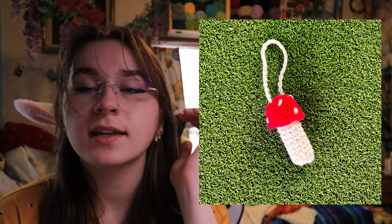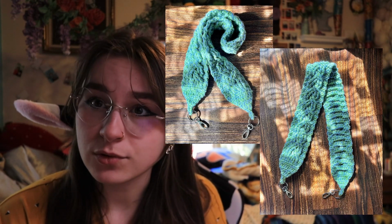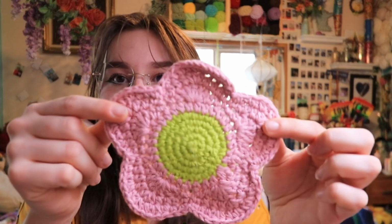So, moving on, we have 2 mushroom chapstick keychains. I made a crochet cable camera strap. This was my first experience with crochet cables. It was a commission for a friend. Then I made 2 frog bucket hats, a flower coaster. This flower coaster I kept, and I use it on my crochet desk. This is what it looks like.